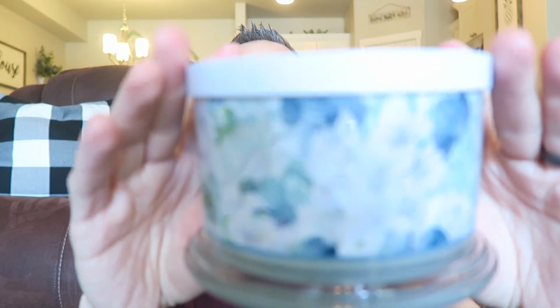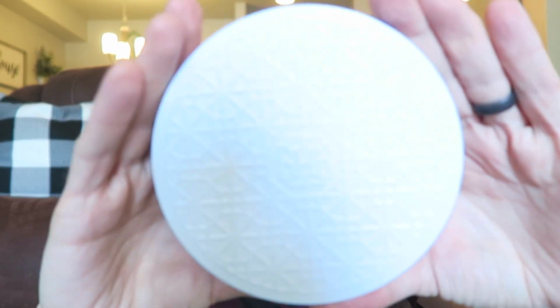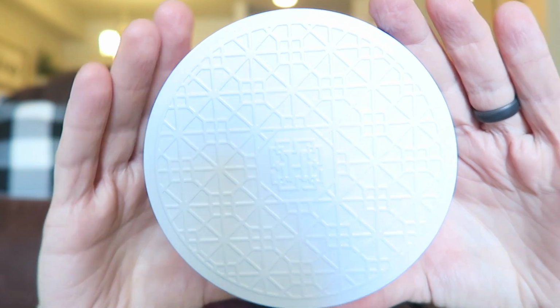Next up we have Blue Violet Azalea. And I really like the packaging on that, the blue floral print. And then the white lid on this one. Whoa. It's good. There you go. It's got the little design on it. And this one, I really enjoyed this one.